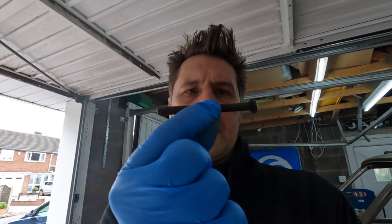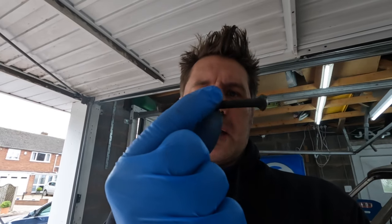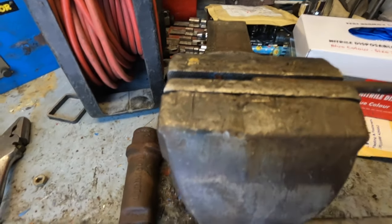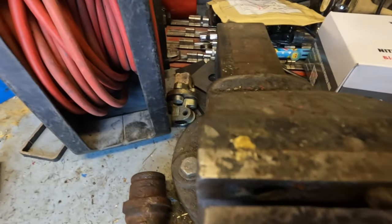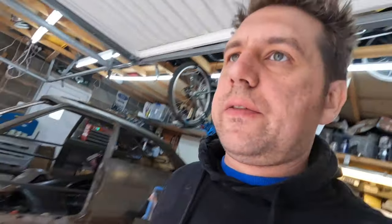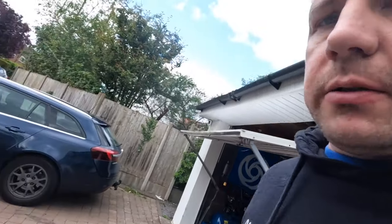Right, I couldn't find another push rod, but I've straightened that out. Let me just give it a bit of a tap. So, let's see if that fits. Well, it fits if it goes in easy.